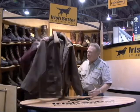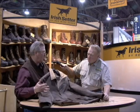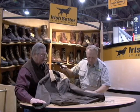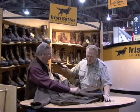Now to continue on with the traditional end of what we do, here's a very heavy wax. This is 11 ounce waxed cotton. It is just a beautiful piece. It takes on character instantly. It will mark.